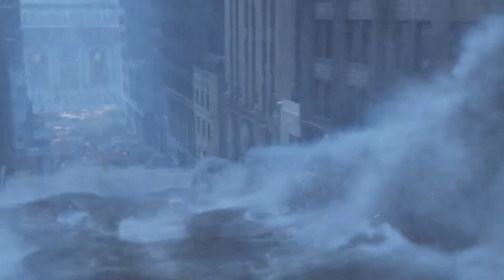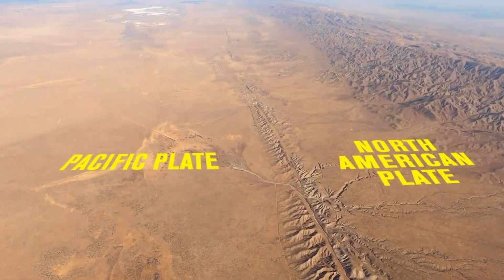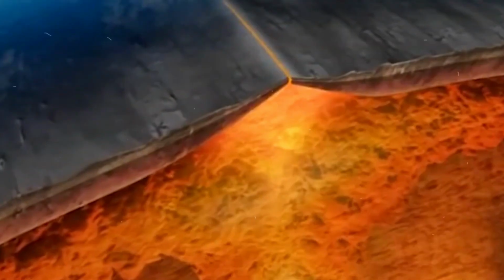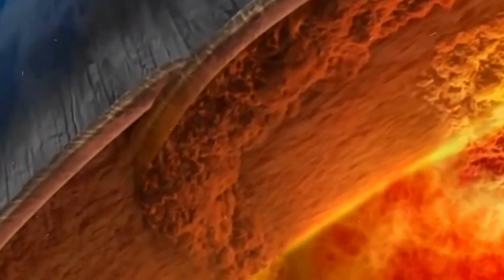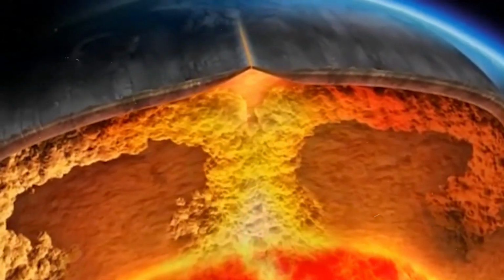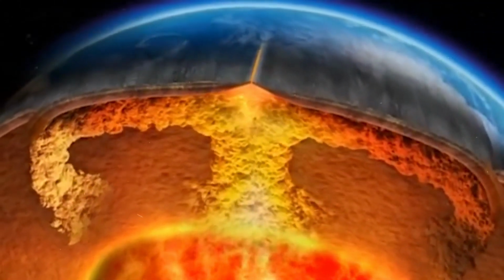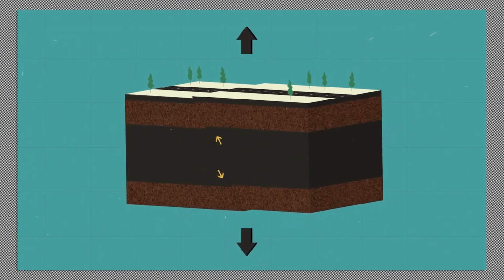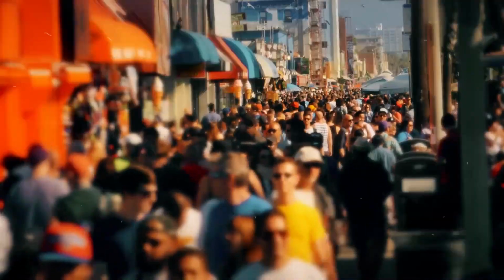The San Andreas Fault is one of many fault systems that mark the boundary between the Pacific and North American tectonic plates. These plates are constantly moving, and the Pacific plate is moving faster than the North American plate. This means that the plates are constantly grinding against each other, which creates stress. As you know, the San Andreas Fault is a major fault line that runs through California. It's responsible for some of the most devastating earthquakes in history, and it's been overdue for a major quake for some time.